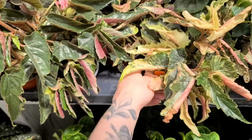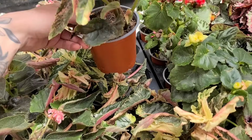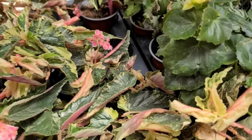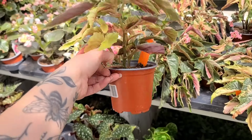The Ginny. I have been wanting one. They do look pretty thirsty though, so I'm not sure if that's something that I want to do, if I want to risk it. But look how pretty. Risking it for the biscuit.